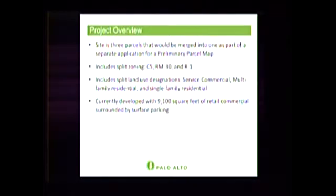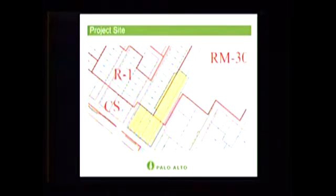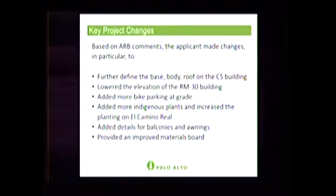It includes split zoning, so it's partially CS, partially RM30, and partially R1. And it also has split land use designations. Currently developed with 9,100 square feet of retail commercial surrounded by surface parking. And this is just a brief overview of the project site with the zoning.